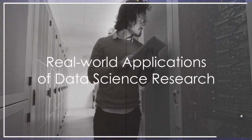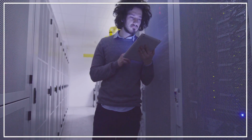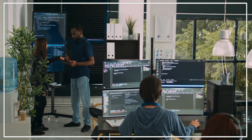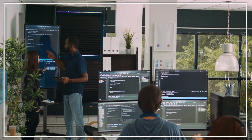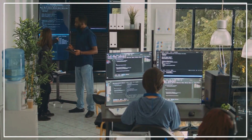Data science research isn't confined to laboratories or research centers. It's a fascinating field that has far-reaching implications in our day-to-day lives. From the moment we wake up to the time we go to bed, data science is silently working behind the scenes to make our lives better, easier, and more efficient.